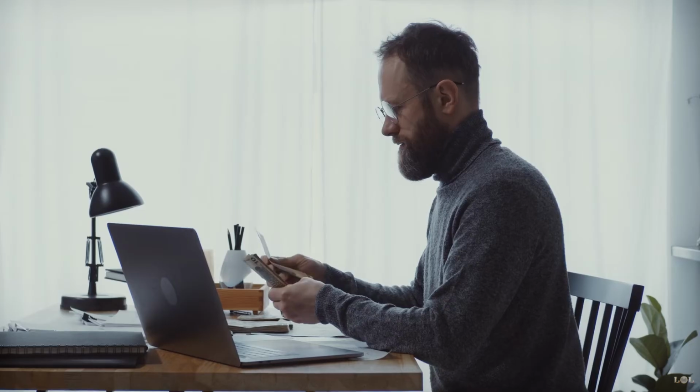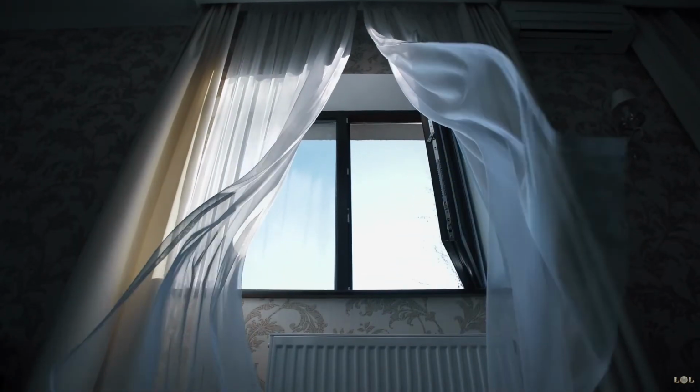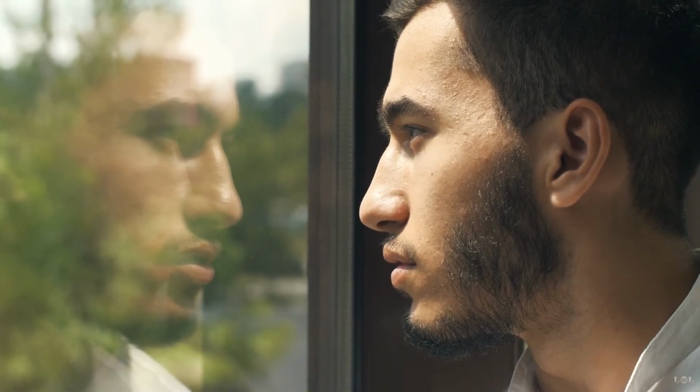If you're adding beautiful new windows, don't skimp on window coverings by installing cheap looking ones. Instead, opt for metal or wooden mini blinds. If you have a bigger budget, go all out and install wide wooden blinds. Faux wooden blinds also work well. Wood, faux wood, or metal blinds make your property look classier and complement the open space. This is a more modern layout millennials prefer.